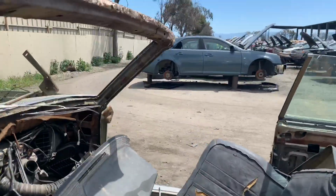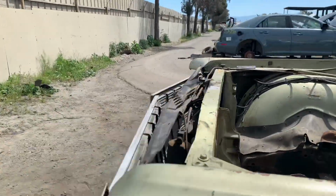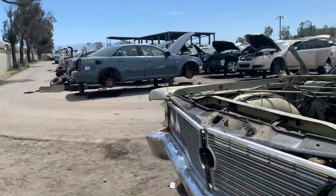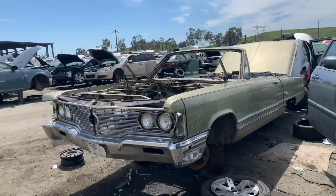But yeah, still, a '68 Chrysler Imperial, not something you see anywhere. I don't think it was even a common car when it was new. But here it is.